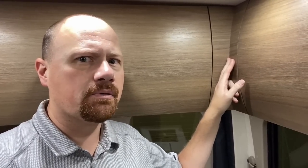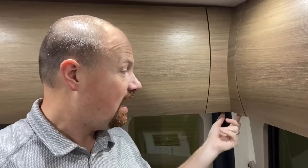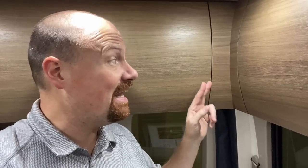From here, I wasn't really sure. I thought this was one piece, some kind of custom corner molded piece. I had to get under it so I could actually see it is two separate pieces. The seamless way all this comes together is crazy. And what I learned is this company has one person that has built every cabinet door in every Pleasure-Way since 2008 to today.